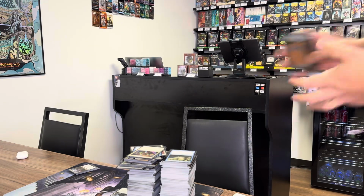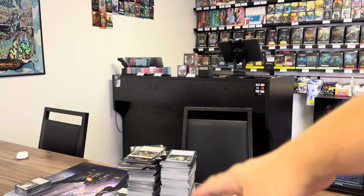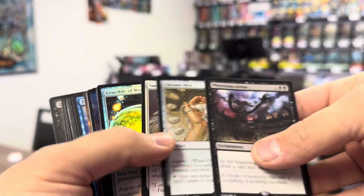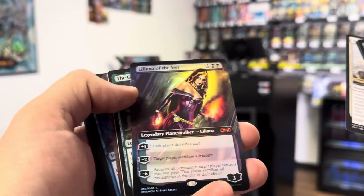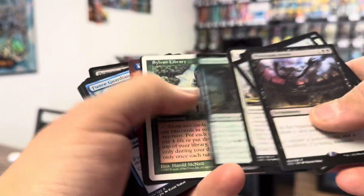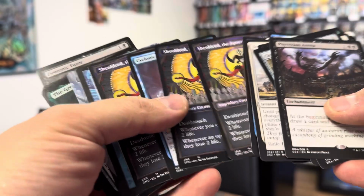Check out the commander staples. I'll put a little small section of this here, the whole thing is full of other things too, but a little Chrome Mox, Crucible of Worlds, Teferi's Protection. Look at the box topper Liliana, absolutely gorgeous. Force of Negation, Fierce Guardianship, the Shriekmaw for you standard players.